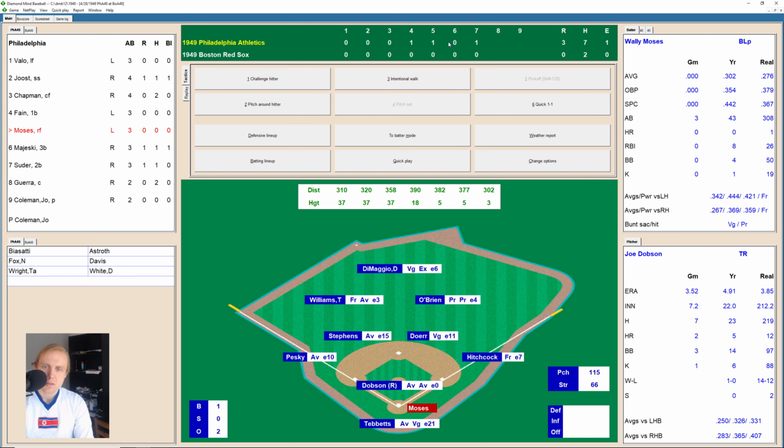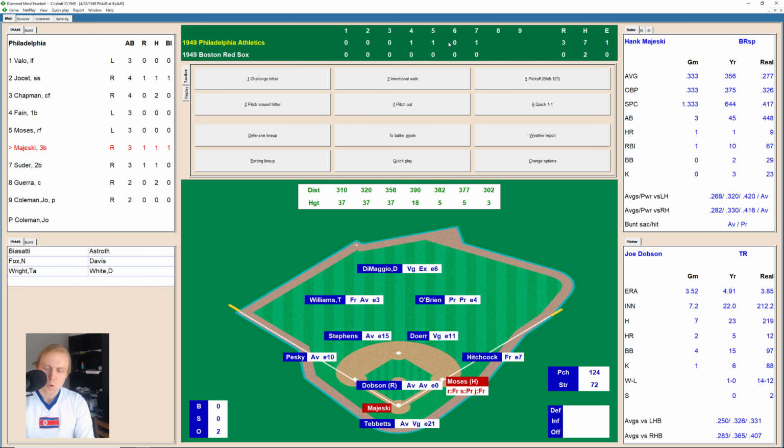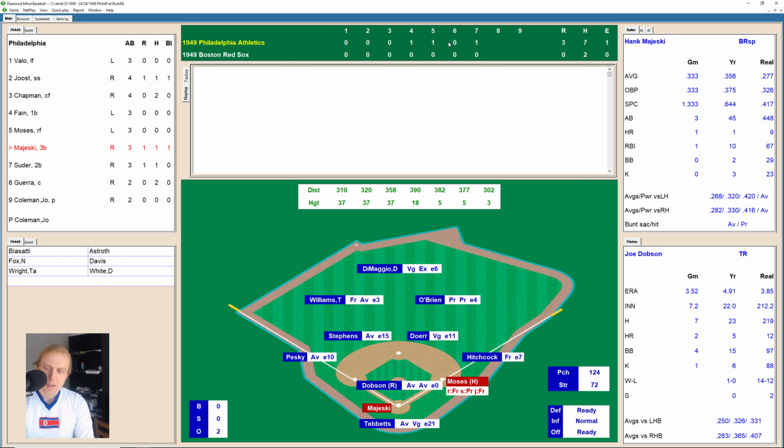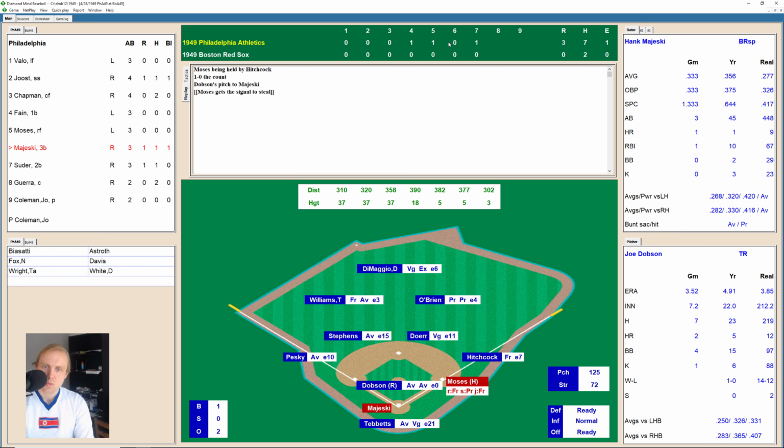And here's Wally Moses, and he takes a ball, 1-0. And there's a strike, 1-1 now is the count on him. There's a breaking ball inside, 1-2. And it's 2-2 now on Wally, and he hammers one foul outside of first base, and there's one high, full count, and that goes inside on him, but he just fouls it away, fouls another one off, and this is Diamond Mine Baseball giving you the epic at bat, and Joe Dobson walks him. 4th walk of the game issued by Joe Dobson, and here is Hank Majeski, who had that home run.